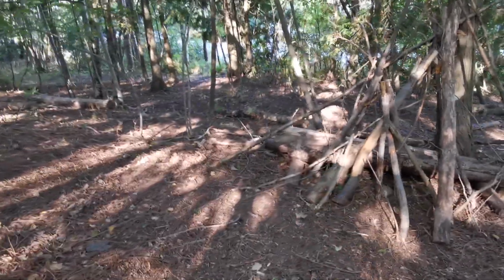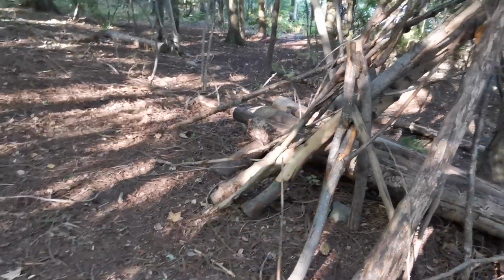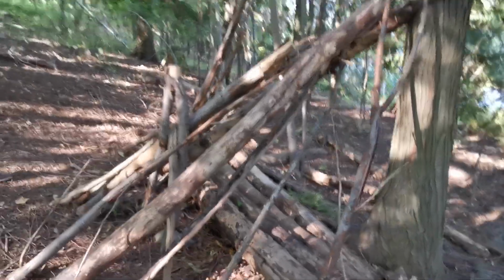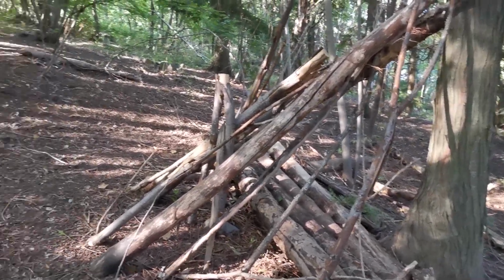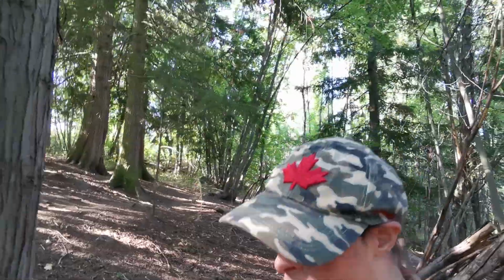Oh, I bet some kids were building a fort here, hey? Yeah, that's what I would have done when I was a kid. It almost looks like a fort. Building forts. Did you ever build forts when you were a kid? I have, yes. That's fun, hey? It definitely is. I was a pretty good fort builder.